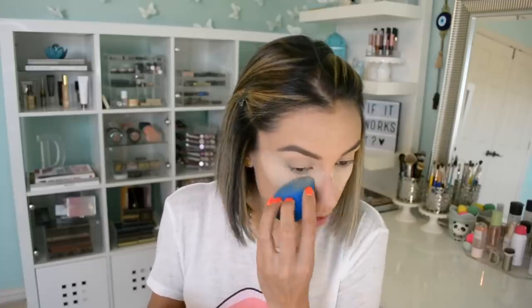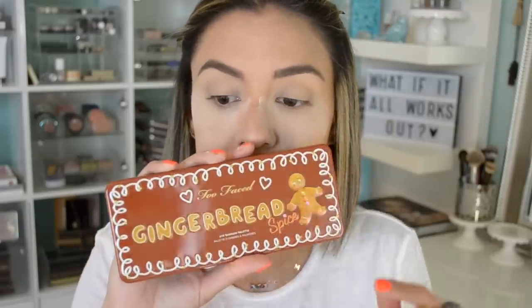A lot of you guys asked for me to show you how I did this eyeshadow, and I was like, is it even seasonally appropriate? You know how some people are like, oh, I don't do those colors during the summer. I'm like, oh, well, I guess we could just come back to it in the fall or the winter when it's gingerbread related. All right, you guys, let's go ahead and get started. If you're unfamiliar, the Gingerbread Spice Palette looks like this.